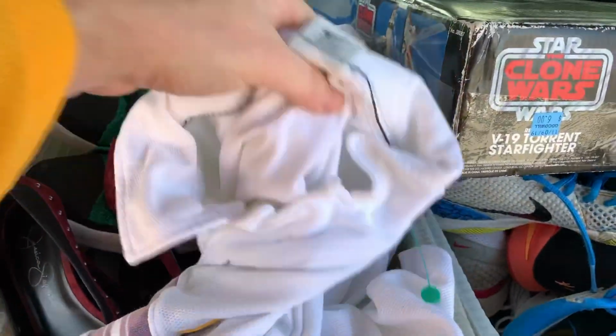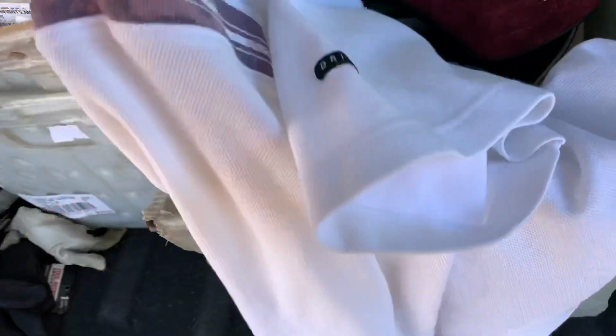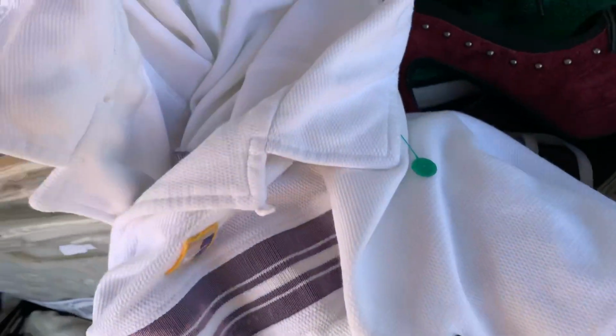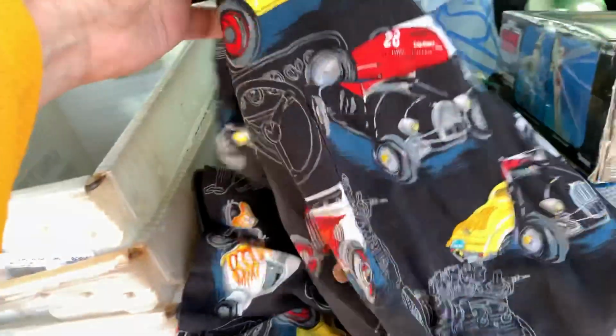This was what, 75 off? It's a green 75 off, I think. Some older Nike polo. Well, maybe it ain't older. Tri-fit. Maybe it's just the older looking tag. Oh well. I paid like $1 for it, I think it was. Went ahead and had to get that shirt.